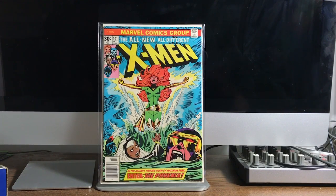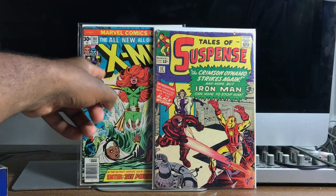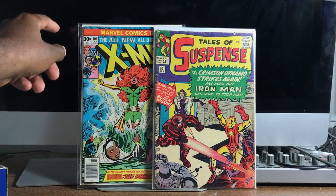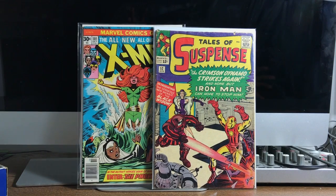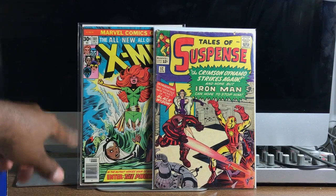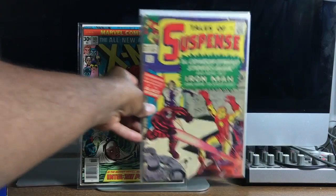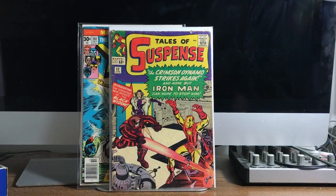And I found X-Men number 101, and I found Tales of Suspense number 52. The X-Men 101 looks to be in fine plus condition, maybe very fine minus. This is a really solid book, but there's a little bit of staple rust going on with this one. I would say it's an outright very good condition. It definitely ain't perfect, but it's really nice. The word I've been using a lot is solid, and it's really solid.